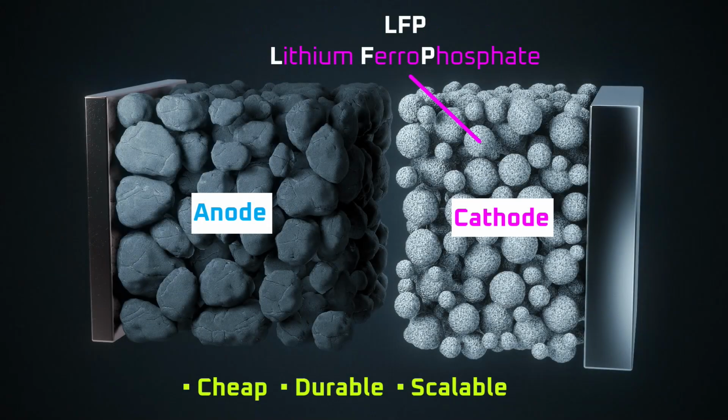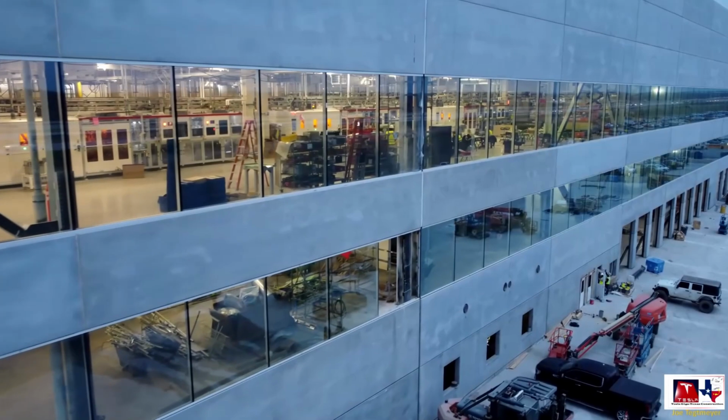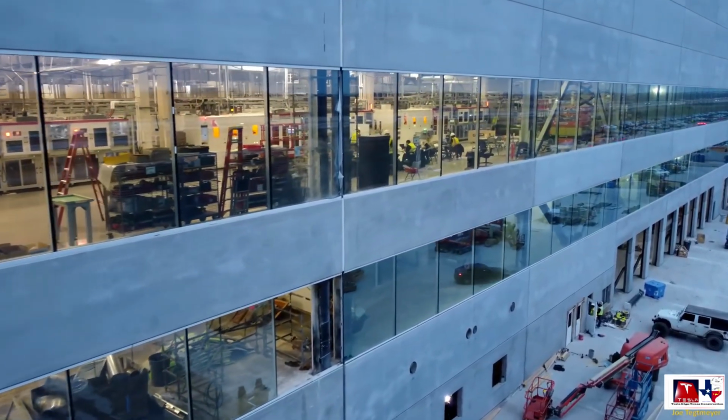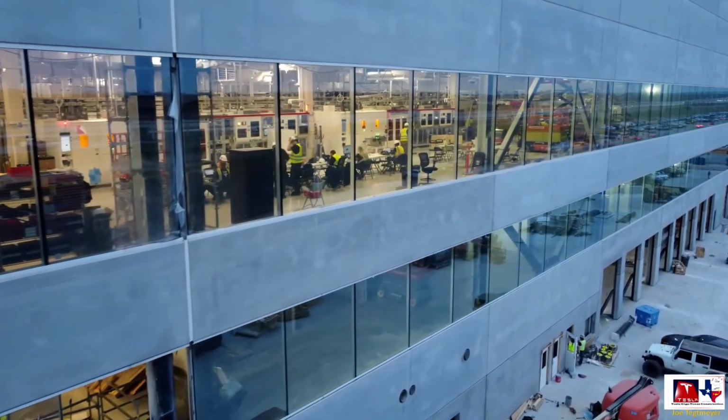Are there any barriers to Tesla adopting LFP? None that I can see besides developing and qualifying a new LFP cathode material. As I covered in the LFP patents video, the patents should be expired by April of 2022. My guess is that Tesla could deploy LFP in 2023 to 2024 after they have their first nickel-based production lines up in Berlin and Austin.